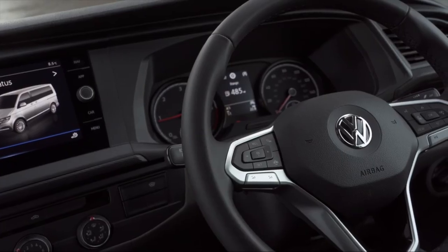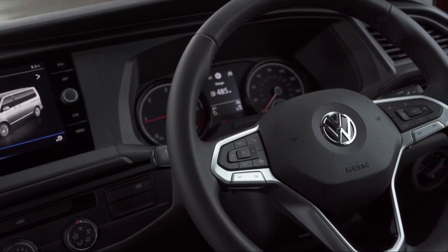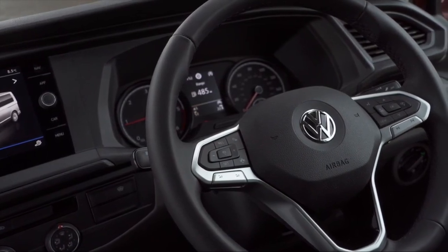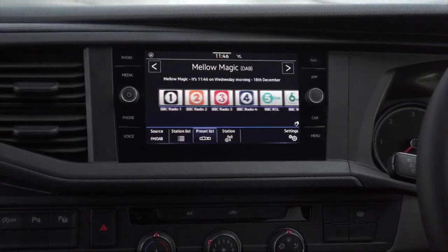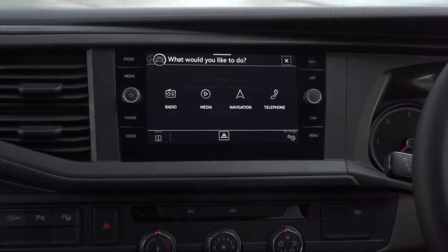Adaptive cruise control, automatic post-collision braking, high beam assist, hill start assist, front assist with city emergency braking, driver alert and trailer stabilization are all carried over from the T6. Now, however, driver steering recommendation and crosswind assist, first seen on the Crafter, are also present on the Transporter.